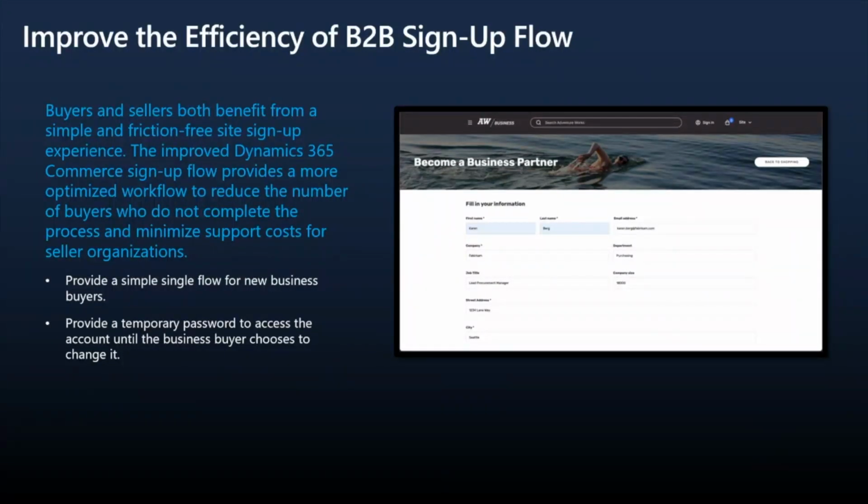So after they are onboarded and approved, they get an email that you are approved and you can use this password to sign in. And from there on, it's a standard experience, what you see on any website today.